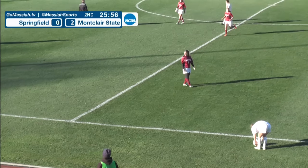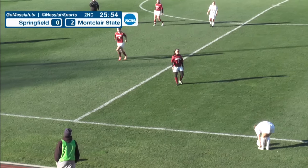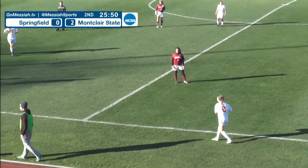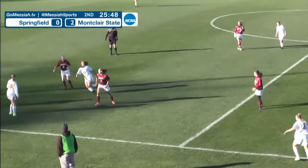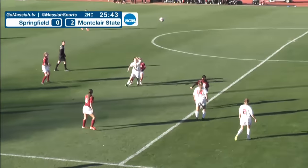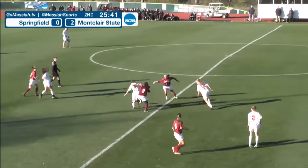Springfield bringing in 3 subs right now. Amanda Wright, Michaela Cody in the game. Cody, a freshman, and Wright, both freshmen. We'll see what they can do here for the Pride with 25:44 to go here in the second half.